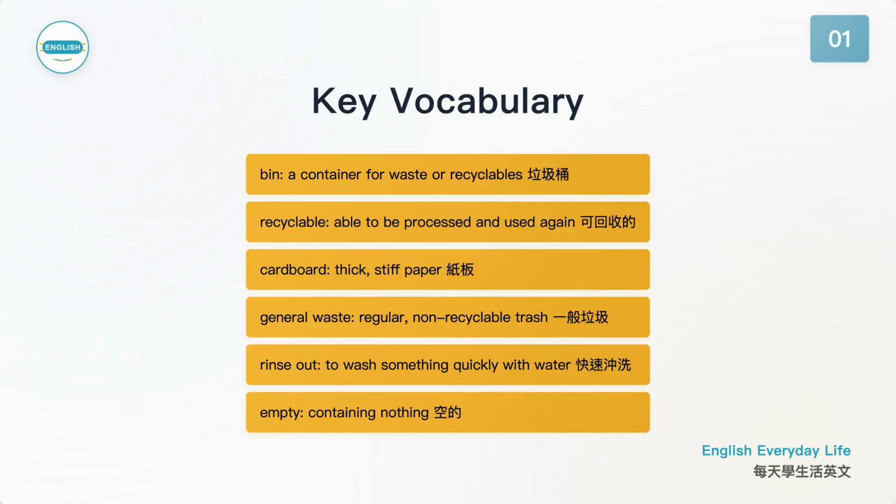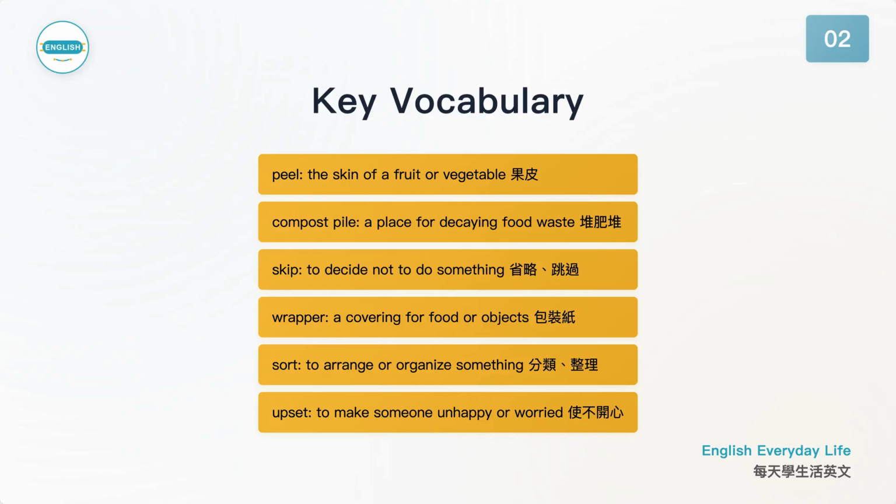Bin. A container for waste or recyclables. Recyclable. Able to be processed and used again. Cardboard. Thick, stiff paper. General waste. Regular, non-recyclable trash. Rinse out. To wash something quickly with water. Empty. Containing nothing. Peel. The skin of a fruit or vegetable.